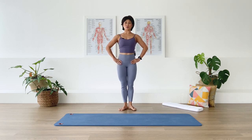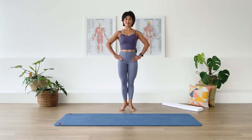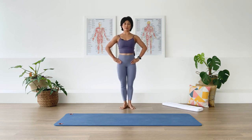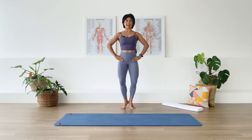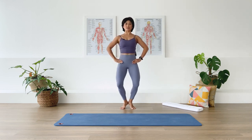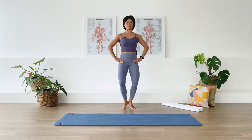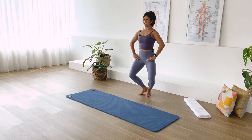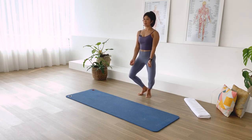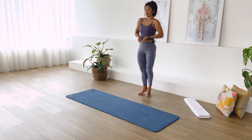Now, what we're going to do, we're going to rise up onto the ball of the feet. We're going to find that balance. And then we're going to bend. And we're going to lift. And we're going to bend. And then we lift. Can we get that balance? And then lift. So as I come up, I'm thinking about pulling my knees up to my pelvis.